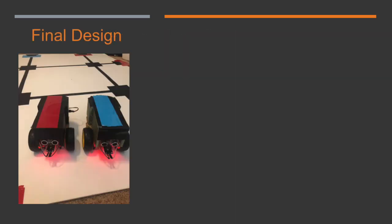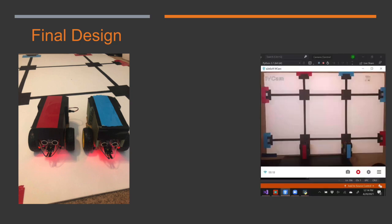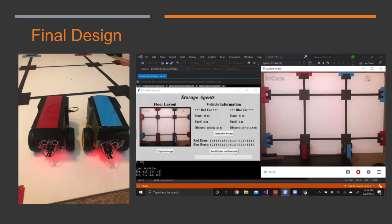Our final design consisted of two cars, red and blue. Both included a 3D printed case to cover up the underlying circuitry and hardware. The final floor layout was made up of a 60-inch by 40-inch poster board, along with red and blue duct tape with a strategically hand-drawn black grid path, along with 4 magnetic wooden objects. And to make the process of running our product quick and easy, we created a GUI with 3 simple features for the user to run.